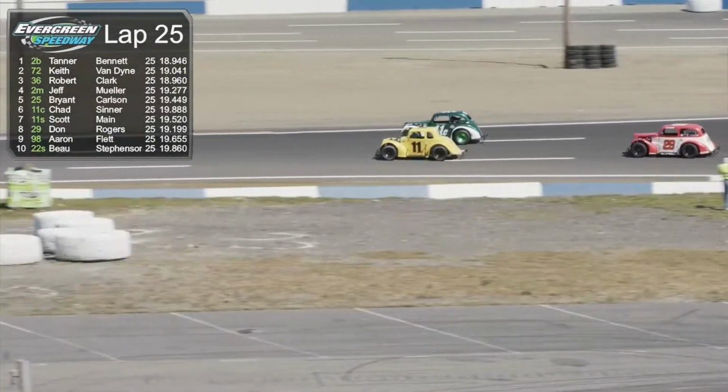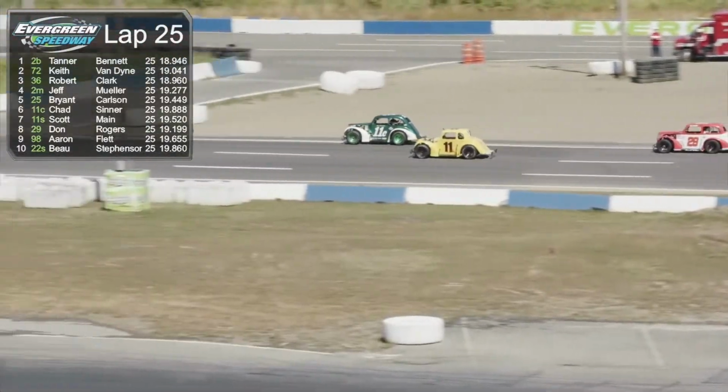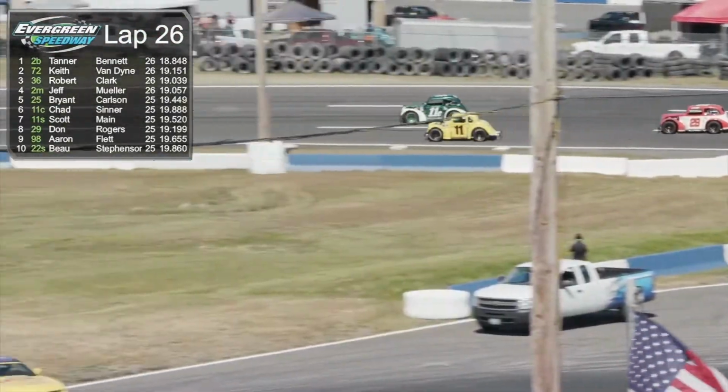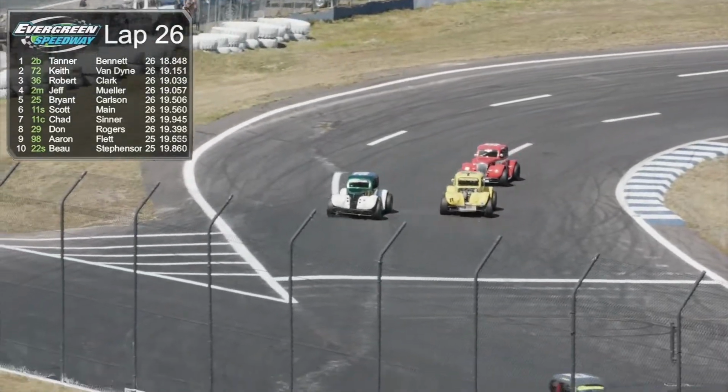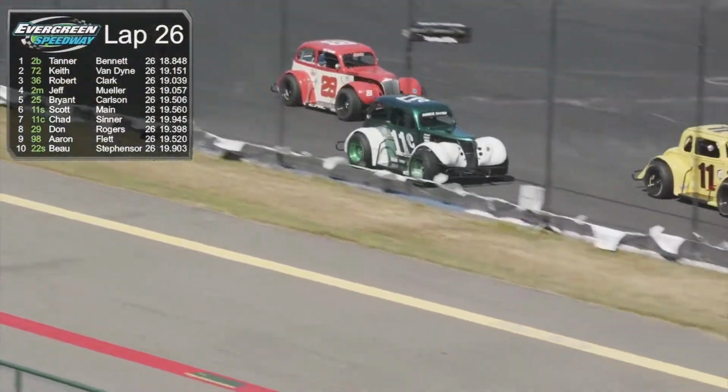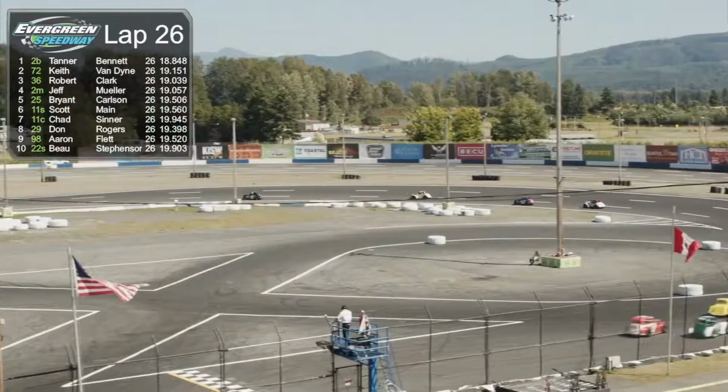Still really impressed with the run by Robert Clark, currently in the 3rd spot. Jeff Mueller in that 4th spot, as the two number 11s are side by side now as they come out of turn number 4. Nice shot of that 28 machine too.